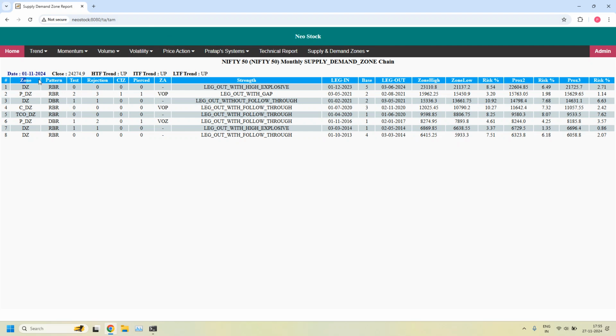Always look into the zone column to find high liquidity zones. Look into the pierced column to find the pierced zones. Look into the LTF trend to find the trend of the current time frame you have selected. Follow these rules for the remaining reports. Okay, next.